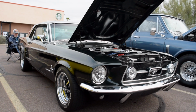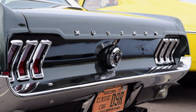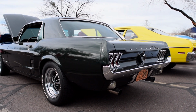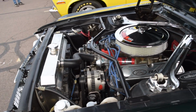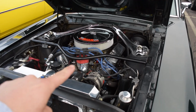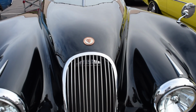This one right here has to make it into the video. It's got the 302, looks like it has AC, power steering. Yes, yes indeed. Monte Carlo bar. All right. What is this? It's a Jag.